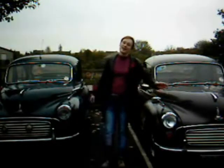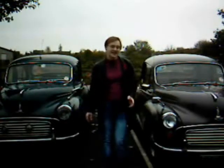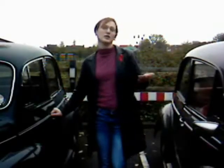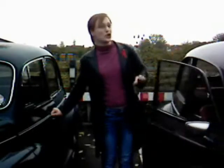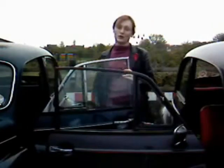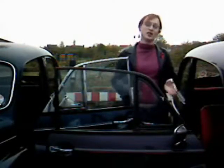You've both got the high headlamps, which wasn't originally as the car was intended. It was originally intended with the lamps down here. You do start to see some differences between the two main saloon body types where you compare the length of the two-door door against the four-door front door. You can see that the four-door is considerably shorter than the two-door.